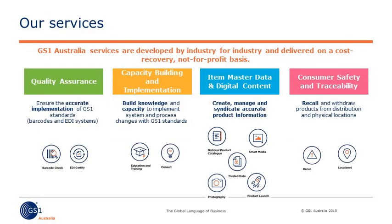Outside of the standards, we also provide a number of services to support those standards. We've got four buckets that those fall into. I'm not going to go through these in a lot of detail, but in that first bucket we've got things like quality assurance. We provide a barcode verification service where suppliers can get their barcodes verified, and the retailer or the recipient who's ranging those products has assurance that they're going to scan at point of sale without issue. We provide a similar service for EDI Certify, which ensures that people can test EDI messaging before they implement it and make sure that it's going to work as expected.